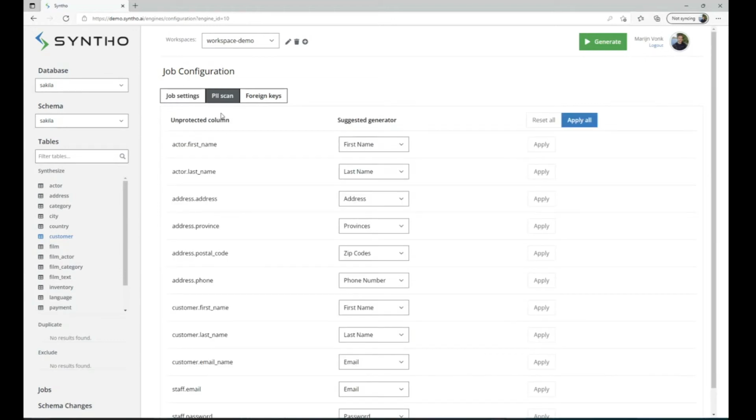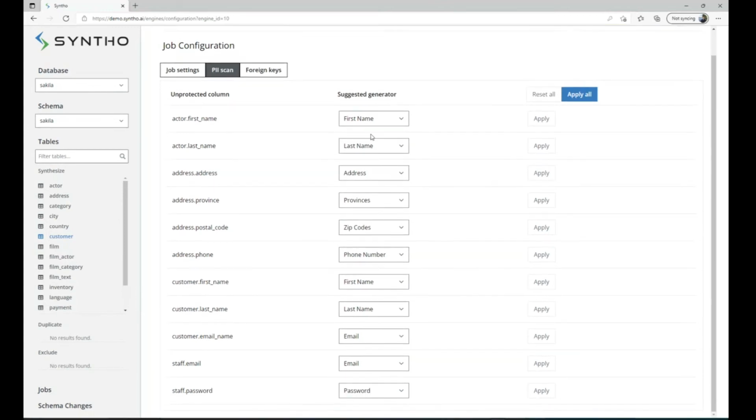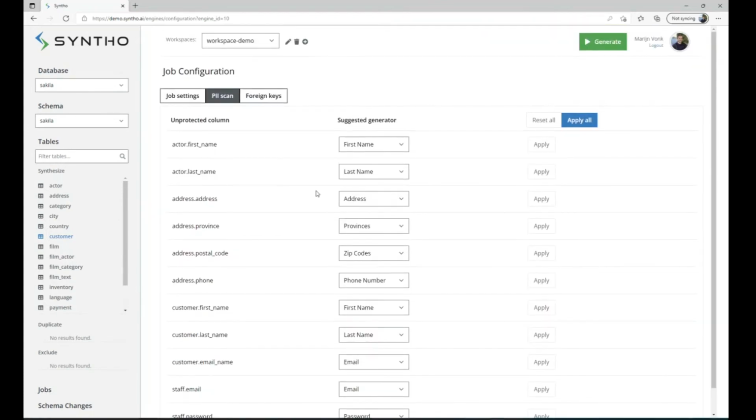After creating the workspace, in the background a scan has been run, which automatically infers columns in your database with personally identifiable information, such as names, addresses, postal codes, phone numbers. So it automatically infers those PII columns and suggests a mocker or generator for those columns. In this case, we trust that all these columns are correctly identified as PII, so we can apply them all.